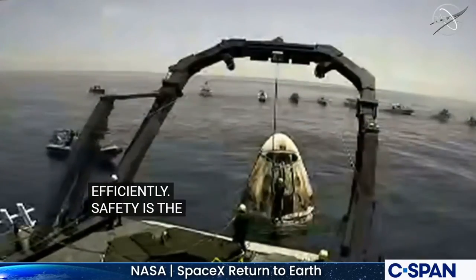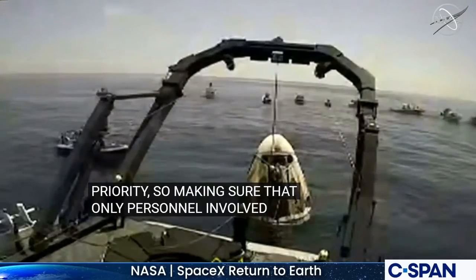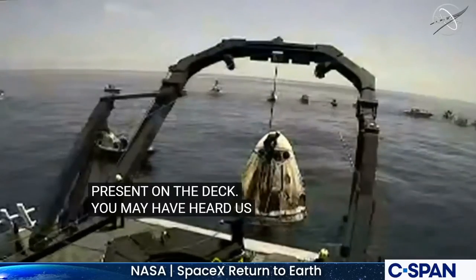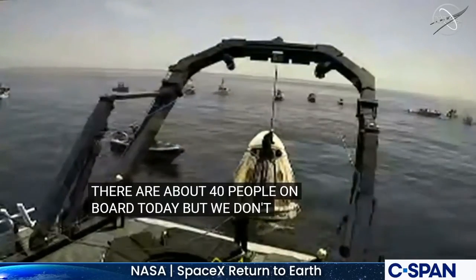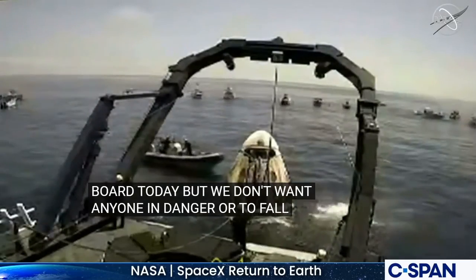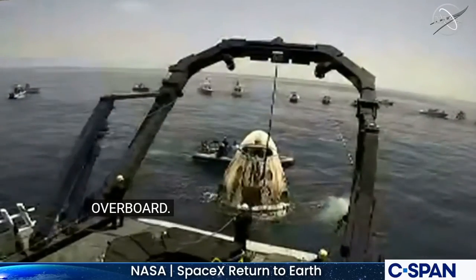Involved in active recovery operations are present on the deck. You may have heard us mention before that there are about 40 people on board today, but we certainly don't want anyone in danger or to fall overboard. That guy intentionally jumped. Speaking of falling overboard.